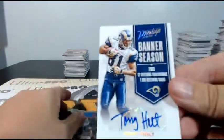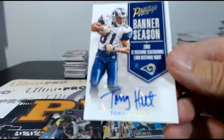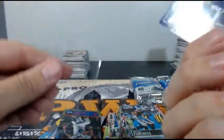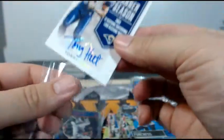Oh, wow. Look at this. For the Rams, Torry Holt, banner season auto. Very nice. Going out to L.A., Jerry L. Congratulations, Jerry. That one's numbered 4 out of 50. Congratulations on that vet hit. And then, let's see. Do we have any other numbered inserts? Doesn't look like it.